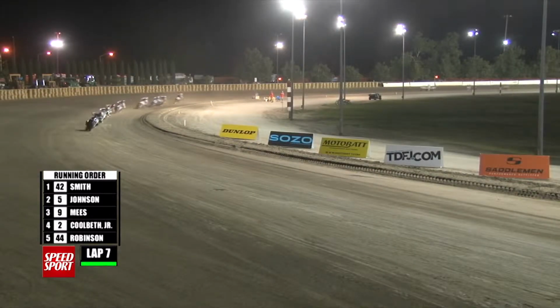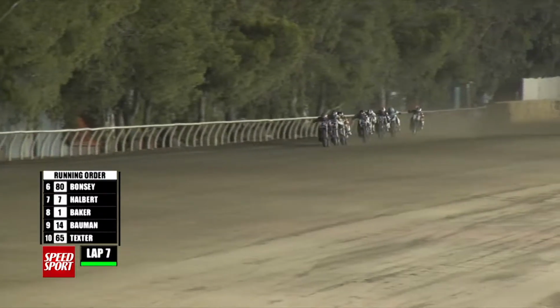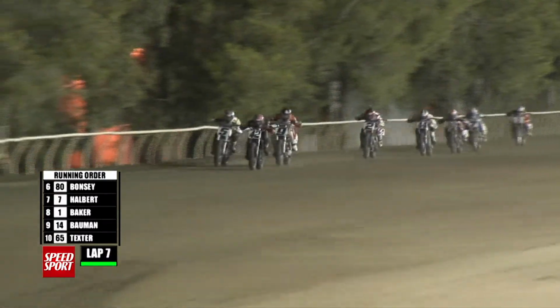Yeah, you got to be on your game right there. At 130 miles an hour, things happen fast, and all the riders did a great job of missing Wiles as he threw his hand up.